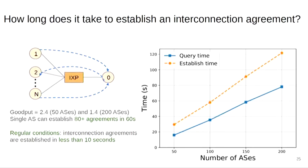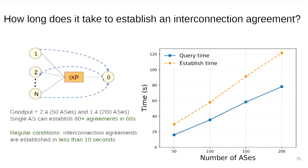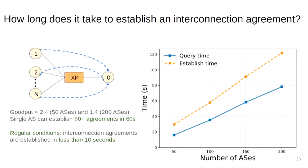We are aware that this is not practical on the internet. There is going to be a lot of routing instability problems, but this is just to show the throughput that we can achieve. We are studying how to mitigate the potential impacts of Dynamics on the routing stability. But just as a comment, in regular conditions where there is no stress test, a pair of ASs can establish an interconnection agreement in less than 10 seconds, which is quite good.